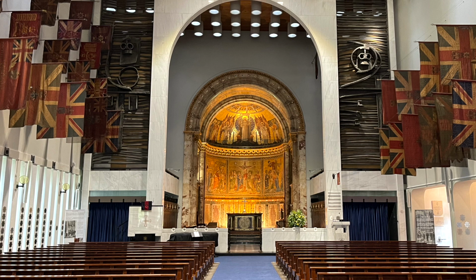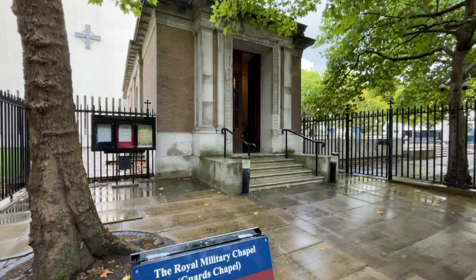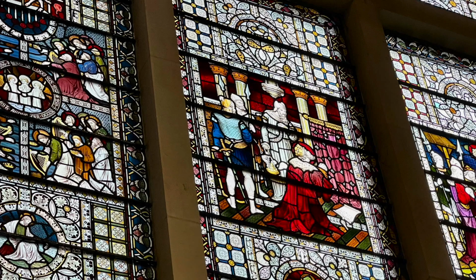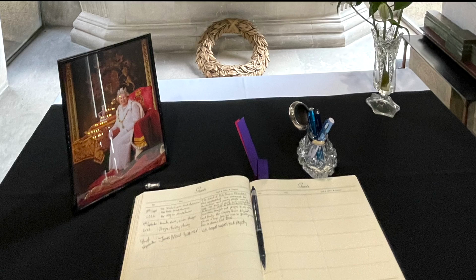If you don't have time for the museum, do take a moment to see the Guards Chapel. It's easily accessible from Birdcage Walk and free to enter. I discovered the chapel as a place to sign a condolence book for Queen Elizabeth.